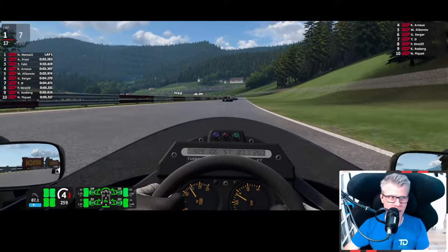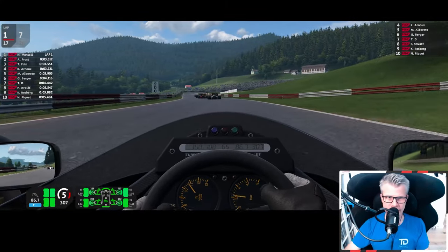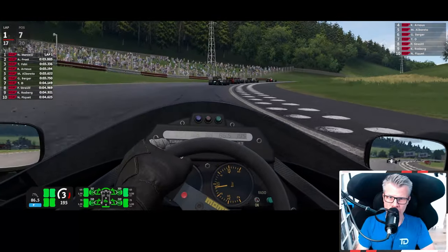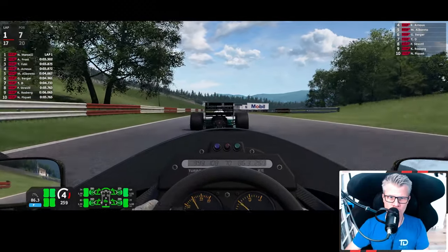Okay, third, fourth, and now look at that. Look at that blue bar down there. Like it's slowly depleting and giving me that extra juice. Keep it coming. And about, yeah, extra acceleration, that turbo boost, putting the pressure up to the max.